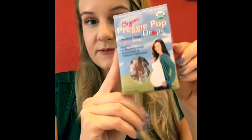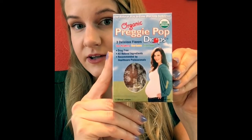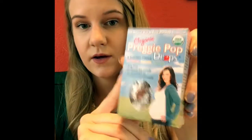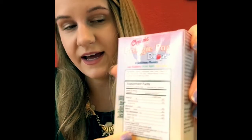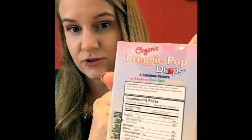Which can sometimes get really frustrating. So I found these. They are Preggie Pops. I got the organic ones. They don't have any artificial coloring in them, which some of the other ones do. It's basically ingredients. It has cane juice, brown rice syrup, citric acid, natural flavors, which are made with essential oils, and natural colors.